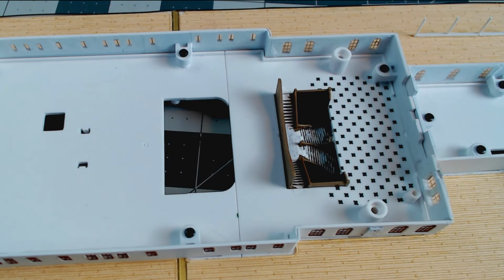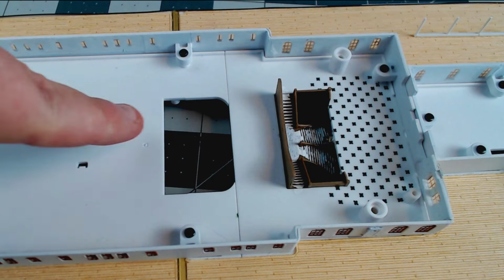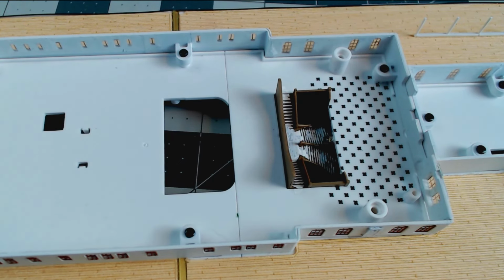So here we are with stage 81, and the first part of stage 81 is going to have us going back to our promenade deck. We're going to be adding a little something to this part right here.